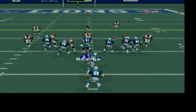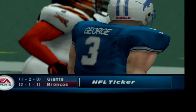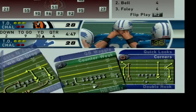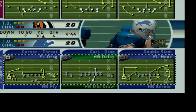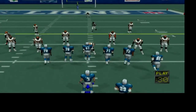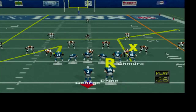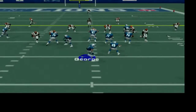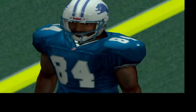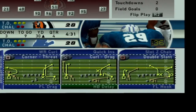Fifth play of this drive. Price tucks it away. Clark with the tackle at the 29. 1 yard gain on the play. George directing traffic down there. He's looking to throw. Goes to the middle. Moore, the intended target. George was under intense pressure. He had a guy right in his face.